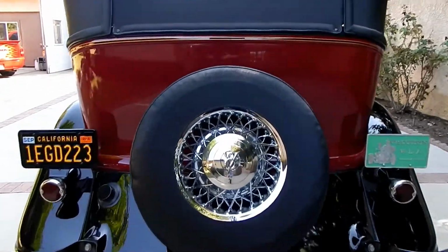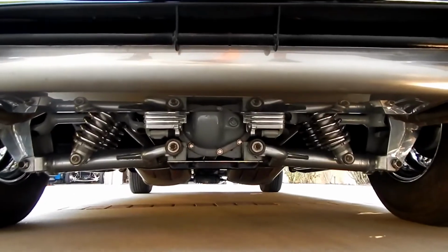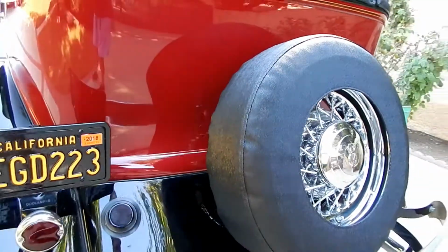The undercarriage of this car, we'll just give you a peek here. We're going to put it up on a lift, but you'll see all the Jag suspension, so on and so forth. Very nicely done car. If you want a car you can drive, it actually has a gear vendor overdrive in it too.